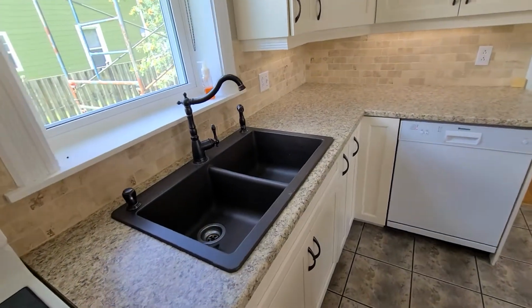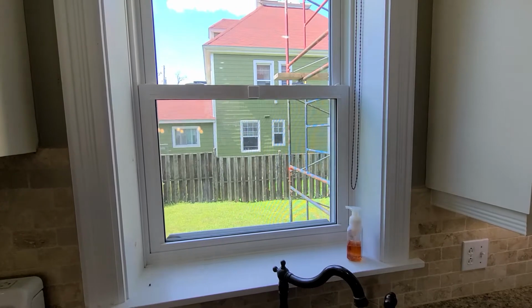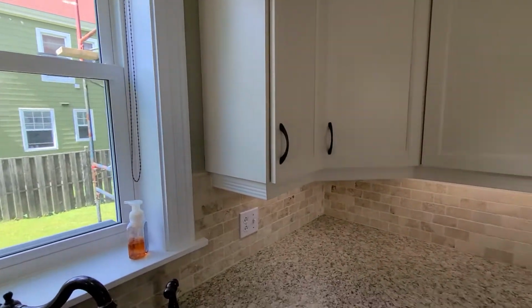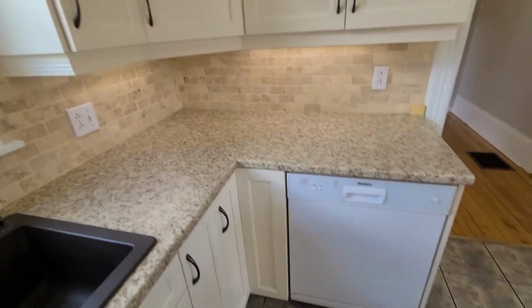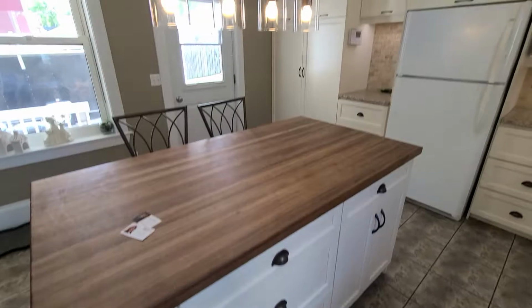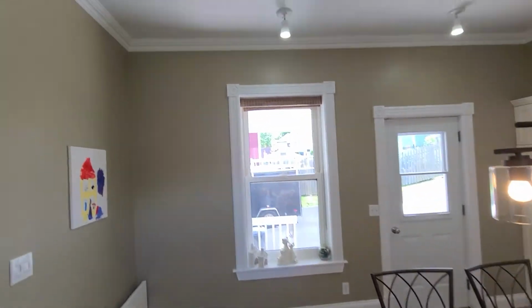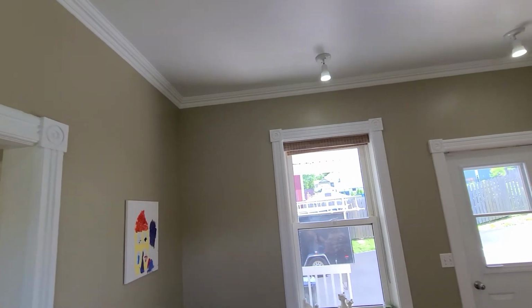And you have an acrylic sink here that looks out over a nice window in the back. Although you see the scaffolding right now, that'll be gone shortly. Tons of storage, as I mentioned, and lots of counter space. So you can sit here and have a quick meal. 9-foot ceilings with crown molding, as you can see.